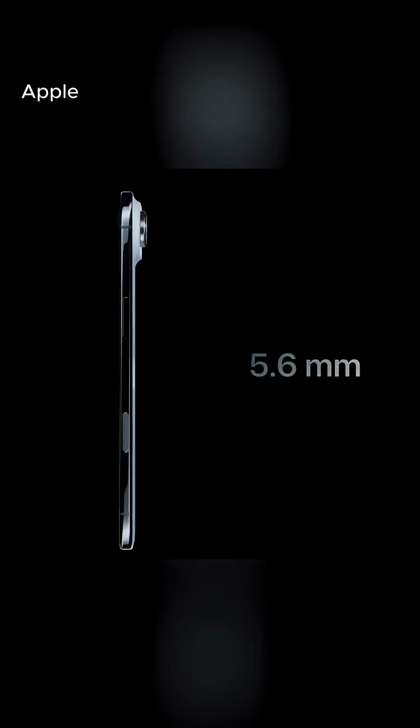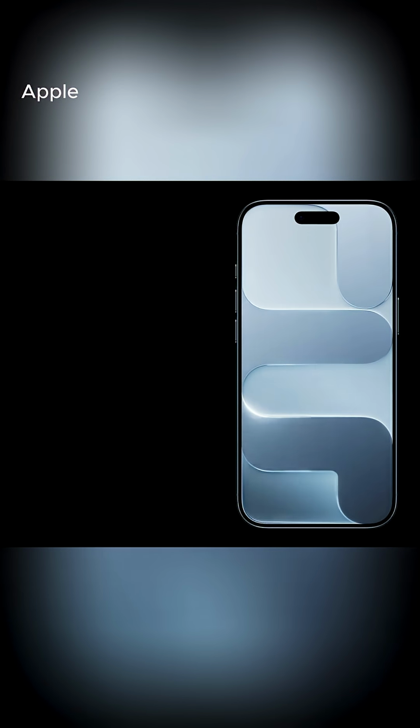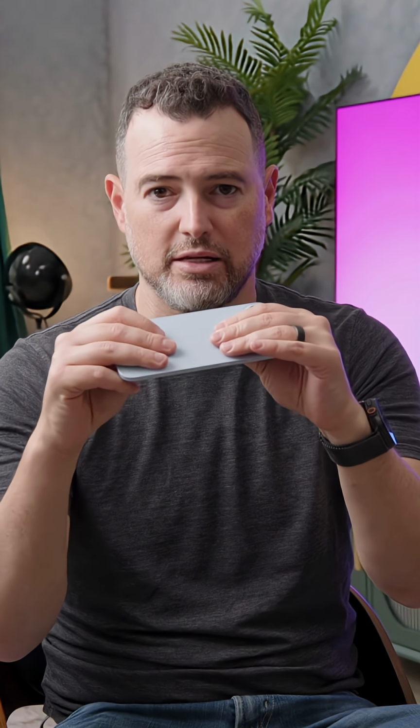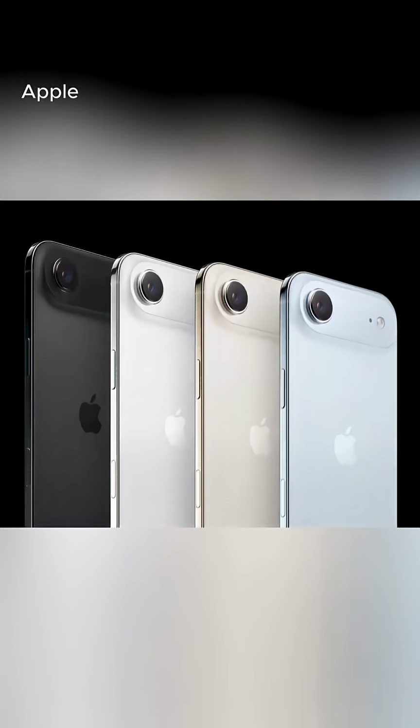So thin, it is obviously thin at 5.6 millimeters. It's also going to have ProMotion and get insanely bright with 3,000 nits of brightness. The question I had was going to be durability. Something this thin is probably going to bend. Ceramic Shield 2 on the front and the back, and a titanium frame should make it less bendy. And it'll be available in 4 colors. I kind of dig this blue.